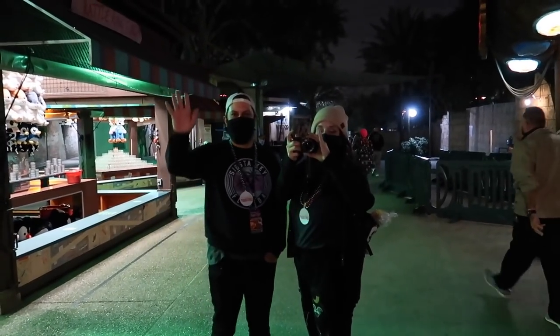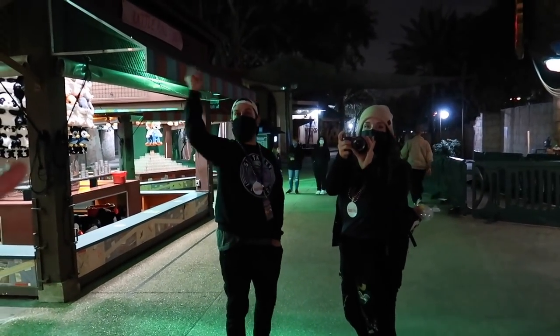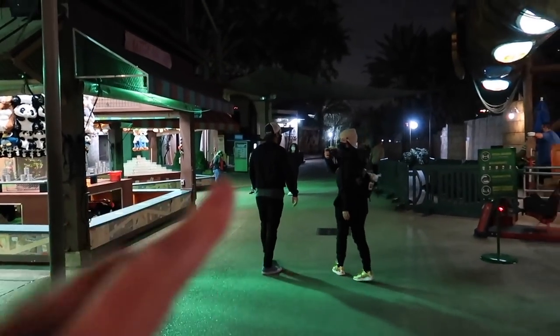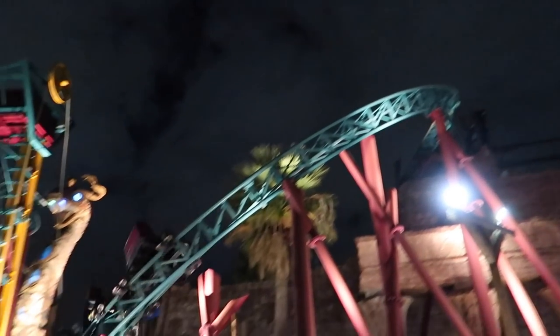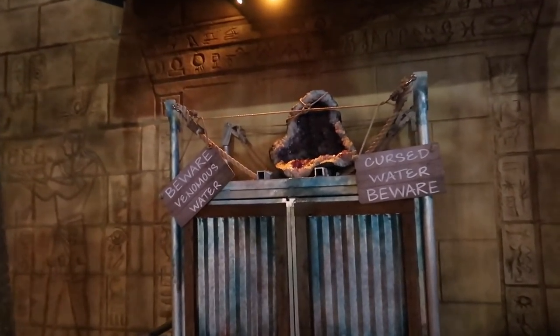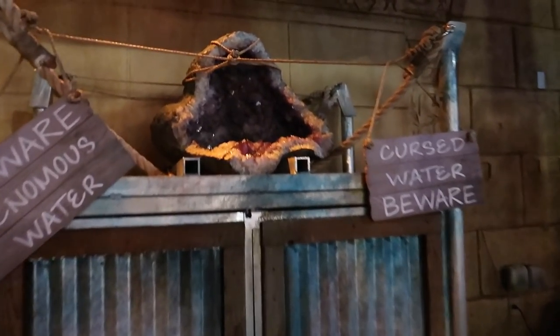I love getting cursed with you. Yeah, we've been cursed, you guys. It's real. Bye, guys. And then, oh, look at this part. Fun. And the theming carries over into the whole area around the ride, too. Beware, venomous water. Cursed water, beware.